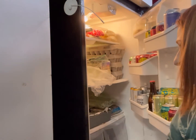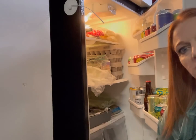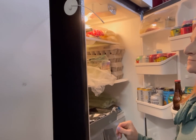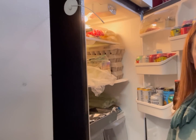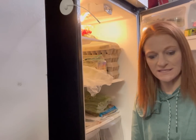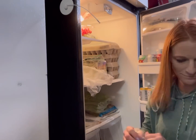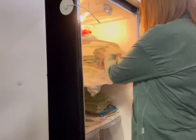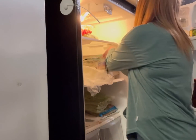Okay, and then the silver one is our produce fridge and eggs, and there's leftover casserole I made this morning. Where am I gonna put that? I think I can fit it in that other one. Dash just told me there's nothing to eat, so yes, even my kids. Now I can move the eggs down. Let's keep them on the bottom shelf.